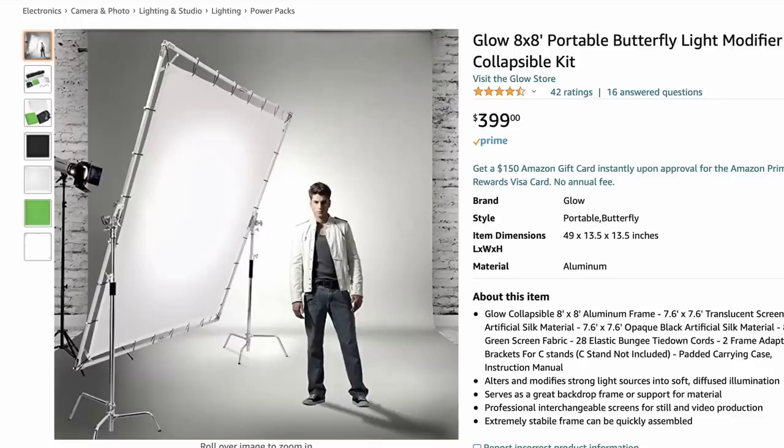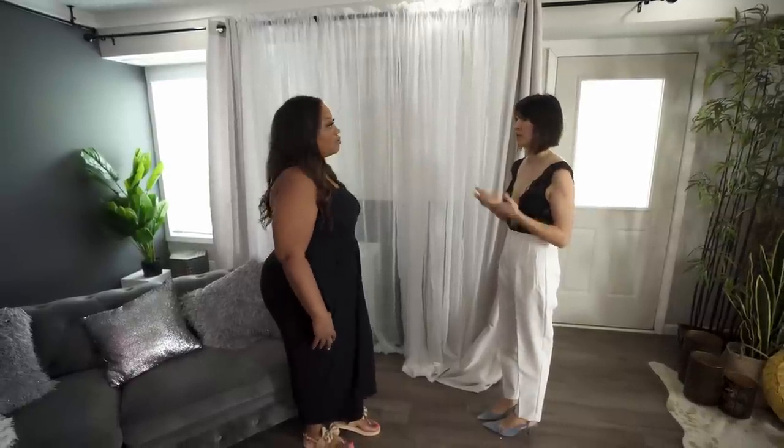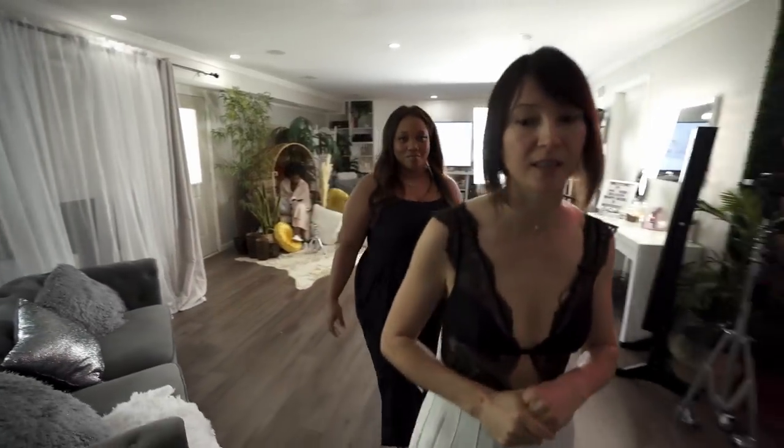I did like the idea with the scrim, having a scrim behind here. The panel can be used anywhere. And this way, if you need to use different lenses, I would definitely use this side or this side, so you would be a little bit further away from your subject. You can zoom in, you can frame better. Or you can just use this sheer curtain, and we will try today and see what we can do. Now let's go back to that bedroom area and see what exactly can be done here.